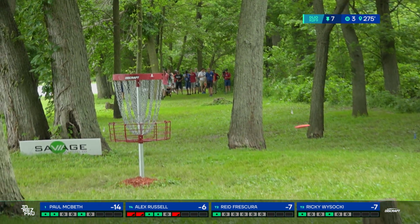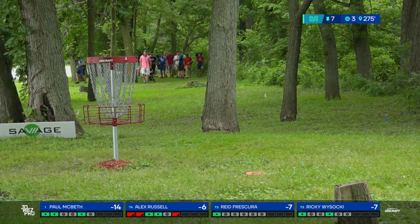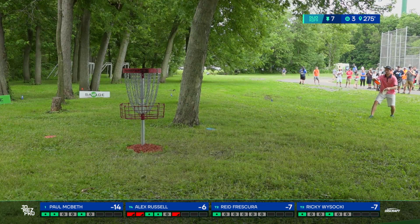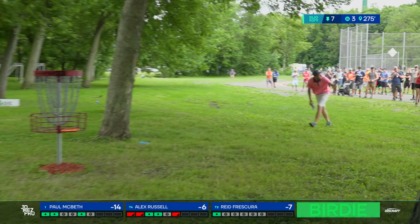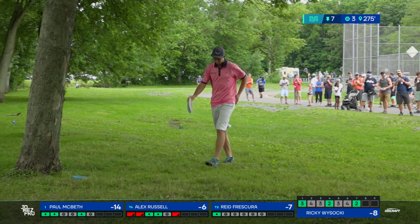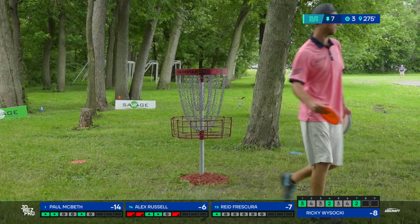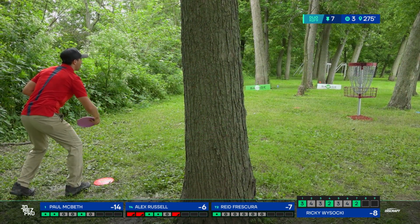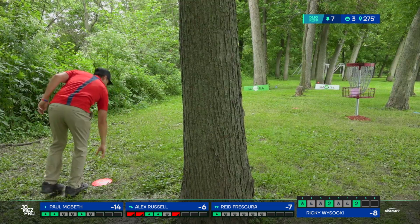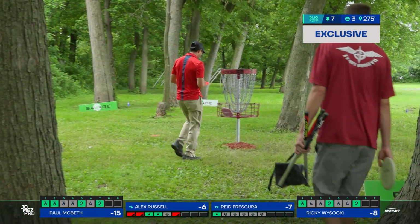Reid looks like he's heading towards a guardian, sneaks by it. He'll have a park job for an easy par. There's a Ricky Wysocki we know. You know, missing a couple putts. He's still 3 down through 7 holes. He's off to a good start. Yeah, 2 air balls, but none of them really cost him.